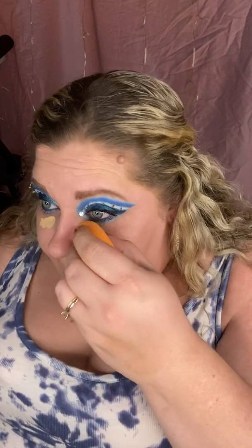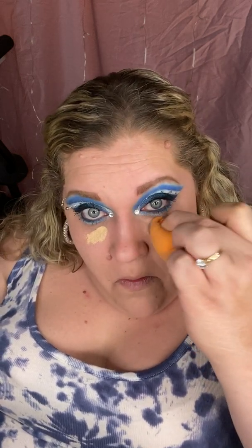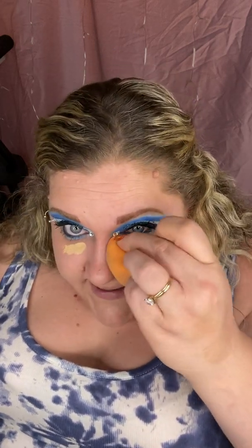Techniques sponge. Again, I know that I have complained about this sponge a million times, but that is only because it is nowhere near as good as my e.l.f. sponge. I absolutely love the e.l.f. sponge. I don't know if it's the Flawless Complexion sponge or the Ultimate sponge, but it is the e.l.f. red, pinky red sponge, and it is absolutely perfect. It is my favorite sponge of all time, and it's the sponge that I was using before this one, and I had it for absolutely eons.